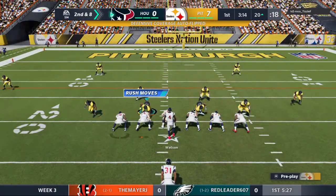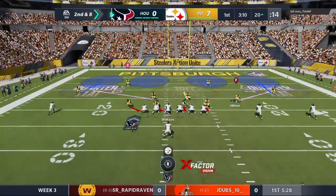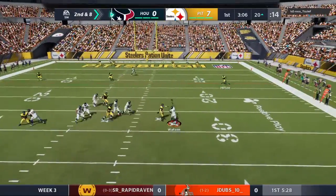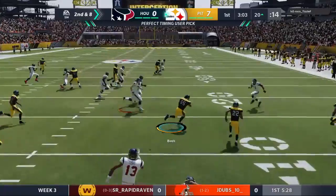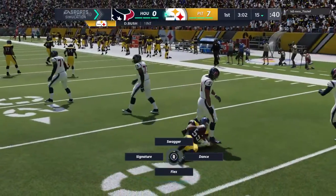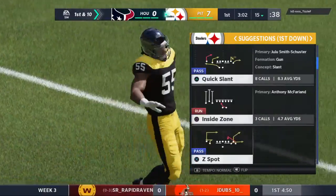The last run good for 2. Here's 2nd and 8. Watson, he fakes to Johnson and now looks to throw. Flush to his right. Into double coverage, and it's intercepted. It's Devin Bush, the linebacker, who picks it. And the return will stop them well inside their own 20 at the 15-yard line.